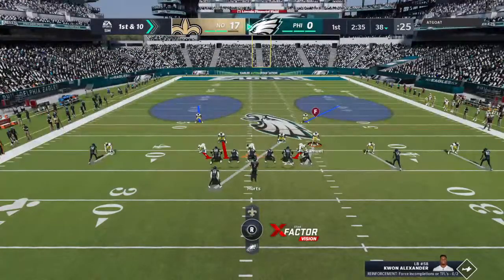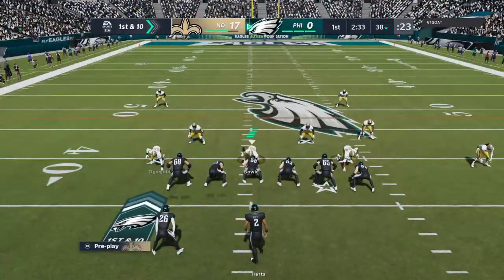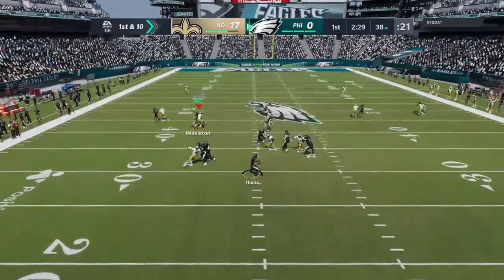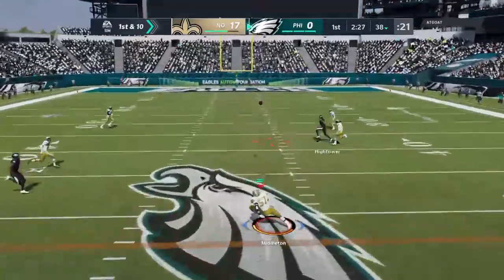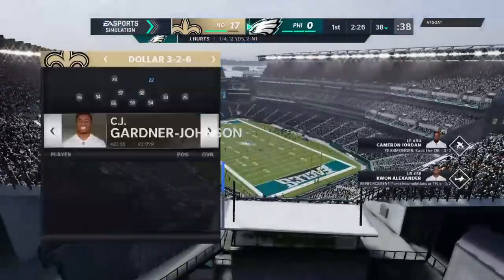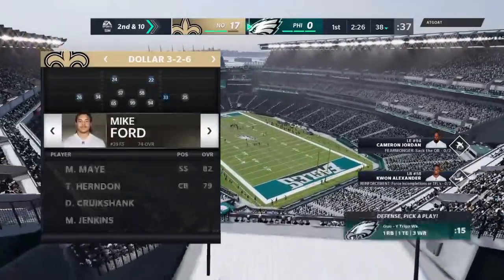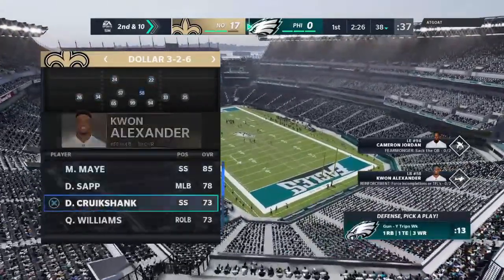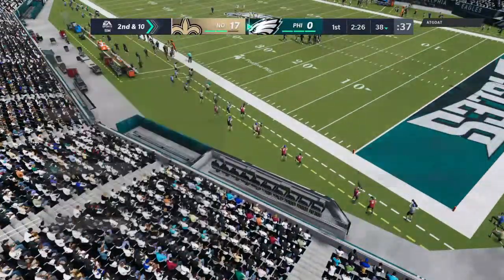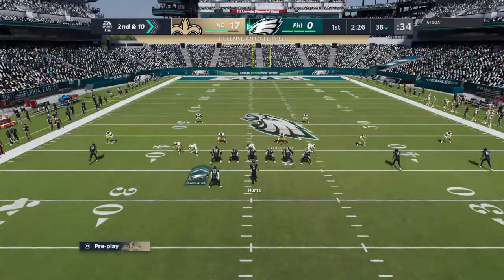So here's a 1st and 10 at the 38. From the gun, it's Hurts. And that is incomplete. He couldn't hold on through the contact. Brings up 2nd down. Brandon, we saw these defenders flying to the football in their win last week, and nothing has changed. They're still moving around quickly and forcing incompletions.